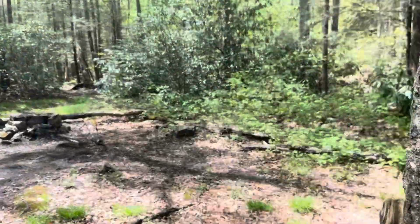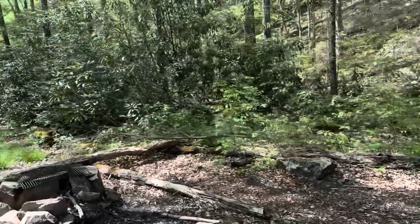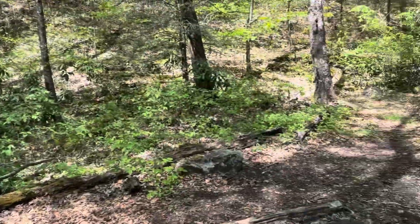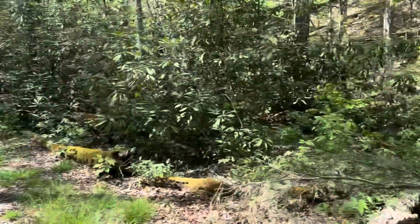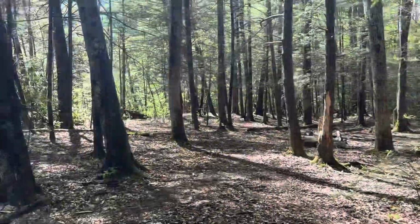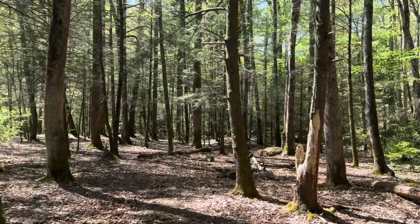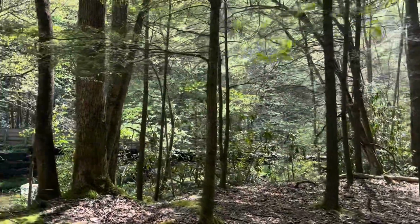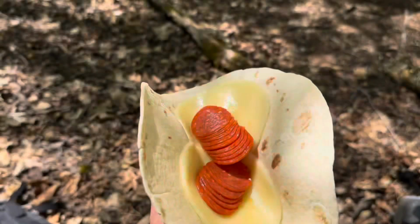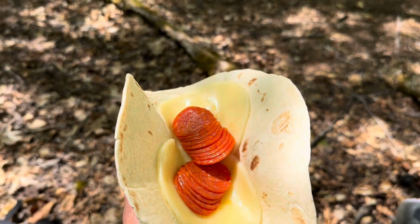Nice campsite here, about 6 miles from where the trail goes out north of Damascus. Might be a good lunch spot. More spots up here. Right over there is the Virginia Creeper Trail. Yep, it's lunchtime. Pepperoni, provolone on a tortilla.